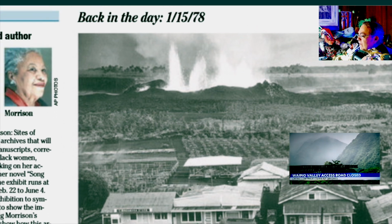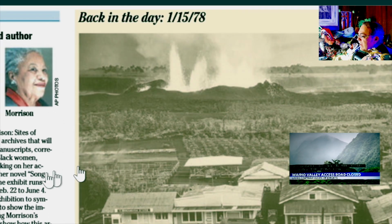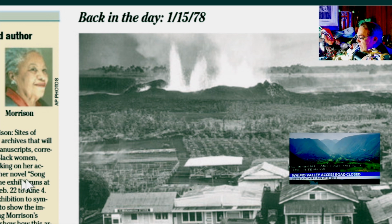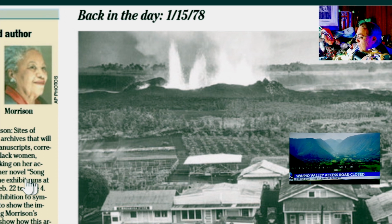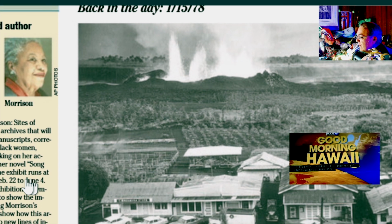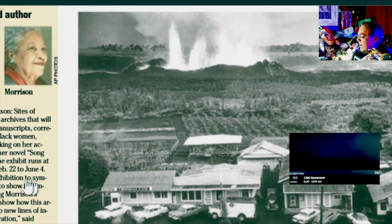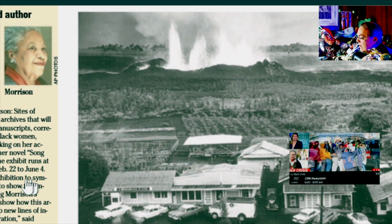So here's a picture of Kilauea in 1978. Kilauea Iki, rather, and it ended in 59. Wait. The eruption of Kilauea Iki crater at the end of 1959, which was statehood, foreshadowed what occurred shortly after the turn of the new year in 78. So it started, Kilauea Iki opened up.